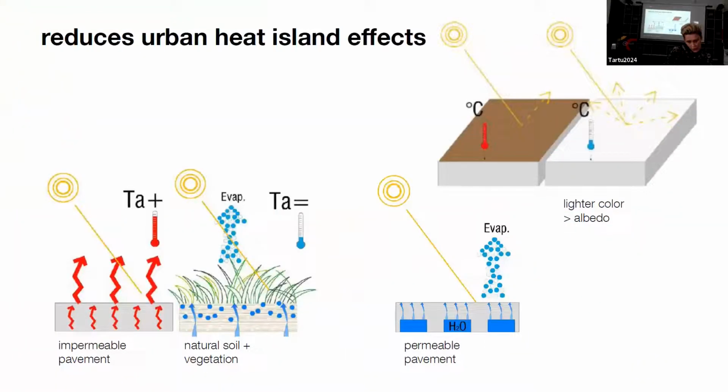Street greening also reduces urban heat island effect. So using reflective surfaces in pavement and incorporating vegetation can reduce temperature impacts. Heat can be reflected back to the atmosphere by using pavements with light colored surfaces, which have a higher albedo. And also permeable pavements and vegetation will evapotranspire water and cool the air temperature.